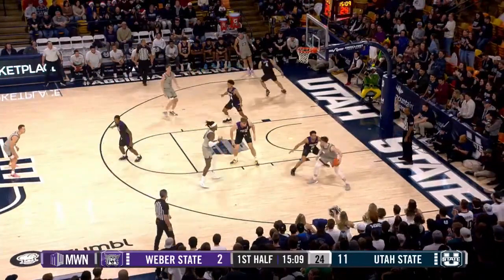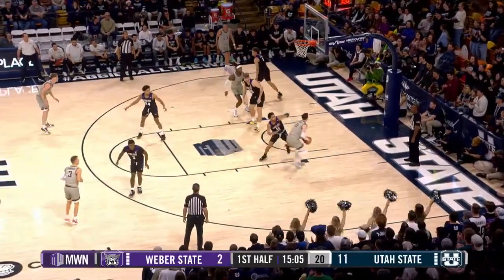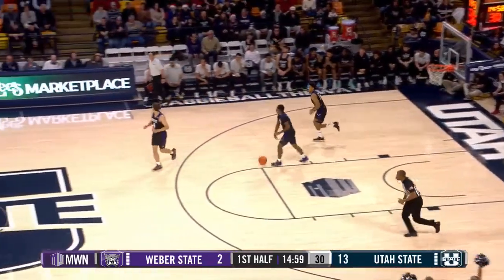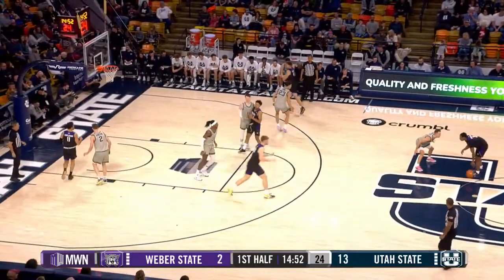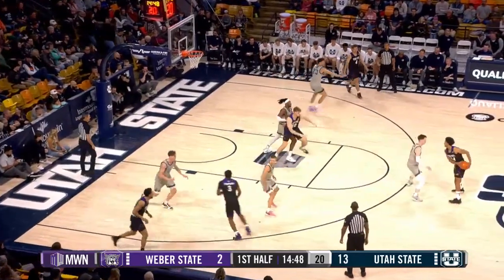Max Shulga driving baseline after the defensive rebound. Shulga putting his shoulder down, spins right, takes the baseline jumper and nestles it home. Beautiful shot. Shulga knows he's got a size advantage and puts it to work. Yeah, great post up there. Aggies lead 13-2, 11-point lead for the Aggies with 14:50 left here in the first half.